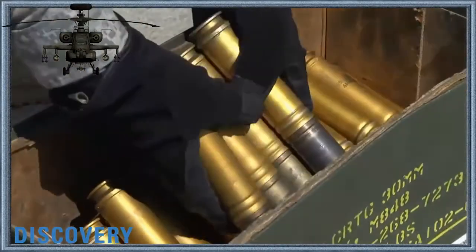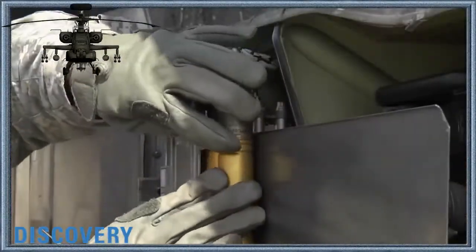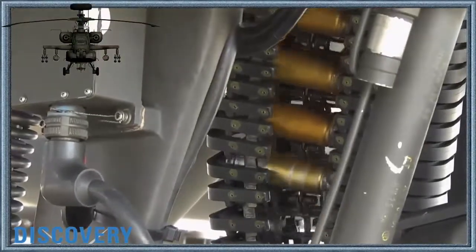The enemy could time the amount of time it was going to take the D model Apache to get to them. We completely threw that out the window, and the E model Apache crews can get there much faster, Hager explained.